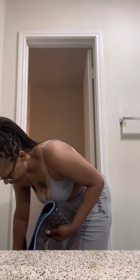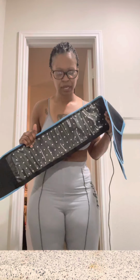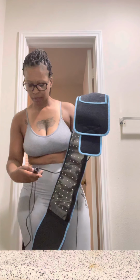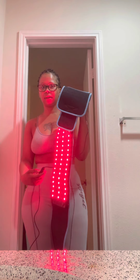But this is the infrared laser wrap I got. So this does help with skin tightening, any pain, anything like that you have going on. It is very bright, so I'm going to turn it to the side to turn it on. That's level 1, 2, 3, 4. With this, I'm going to purchase 2 more that can go on the arms or the legs. This can too, but I want one that's going to cover all this area here, or cover the calf and majority of the thigh, in one session. So you wrap it around your waist, and it has a timer on it, and you just lay down.